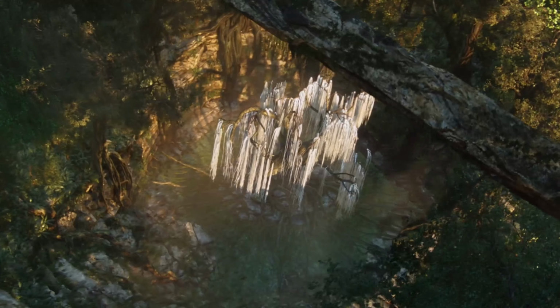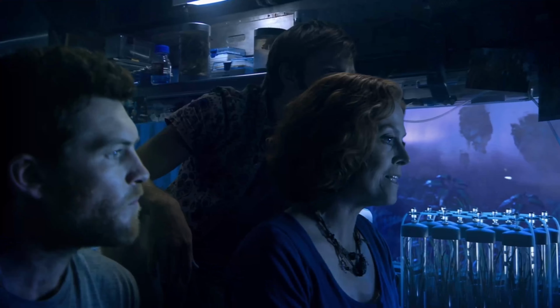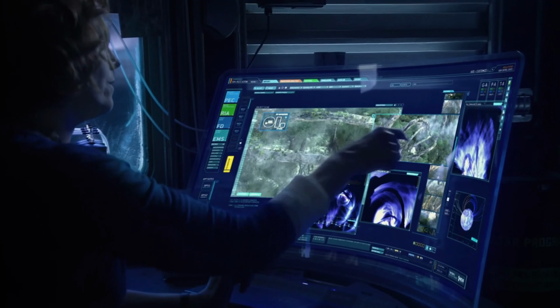The tree of souls. I did try it on Munon. It's their most sacred place. Flux vortex and these false color images.